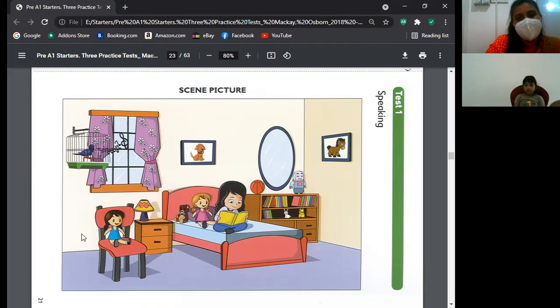Then, where is the teddy bear? Where is the teddy bear? Yes, say, the teddy bear is on the bed.